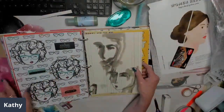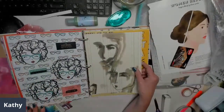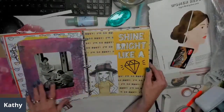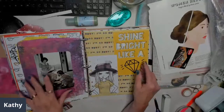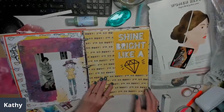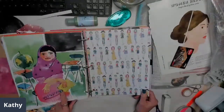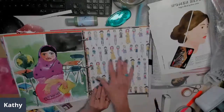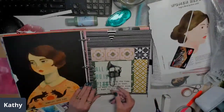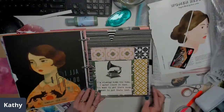Here's some more stuff. I may put some white gesso on here to tone this back a little bit. It's a bit busy. That kind of went here. These are kind of 2 separate ones. I thought this was cute. She's up here, Malala. I'm going to do something with her and all these girls. Here's another one. Again, I just thought it all looked good together.